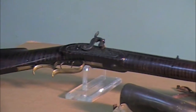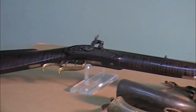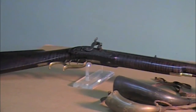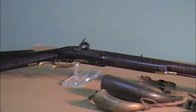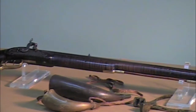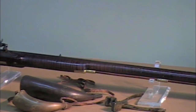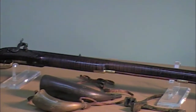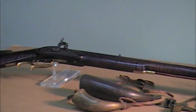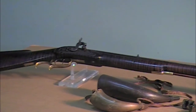It has a full stock, again tiger stripe maple, which goes to the end of the barrel. The barrel, this is actually a short gun. It's approximately 40 caliber. It has a 33.5-inch barrel. It has a single screw lock. The lock is held on with one screw, and that's pretty typical of the 1850s period.